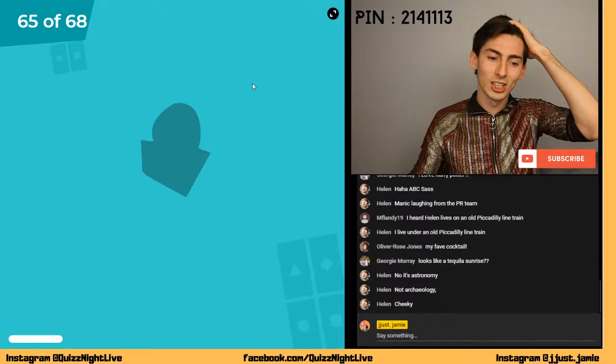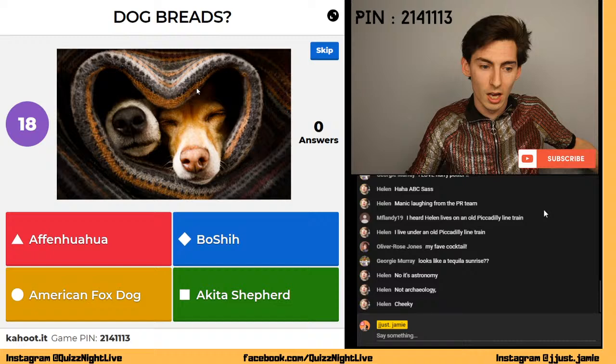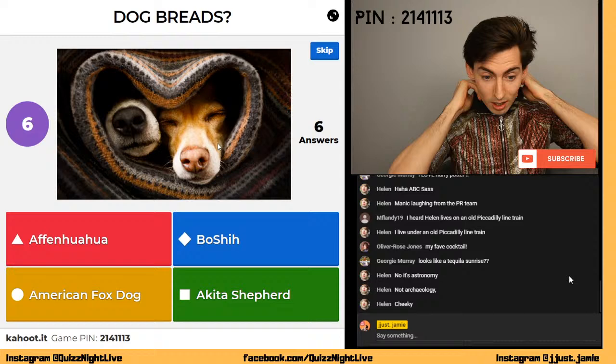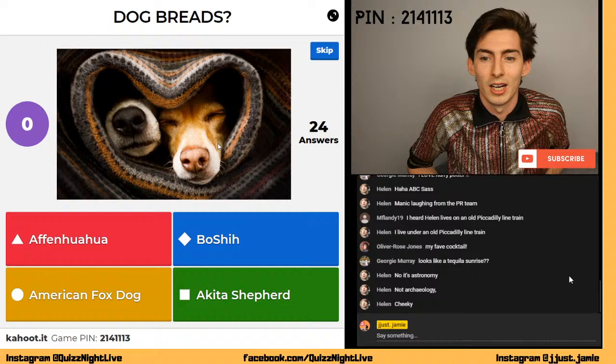Question? Multi-select. Dog breeds. Athena Huna. Boshi. American Fox Dog. Akita Shepherd. Do we know one of these? Do we know two of these? Are all of these fake? Well, I mean, at least one is correct. So you have to guess at least one here. Which is interesting because I haven't put an obvious answer. Is this interesting? Will people get it?